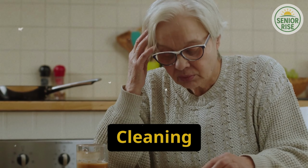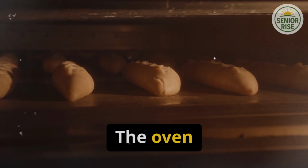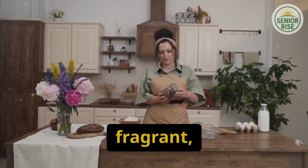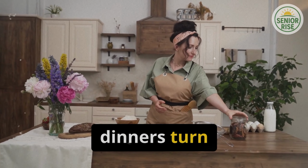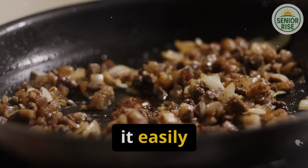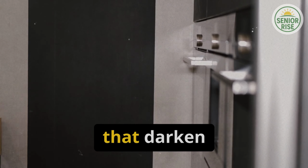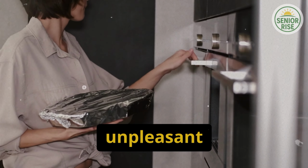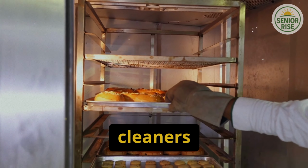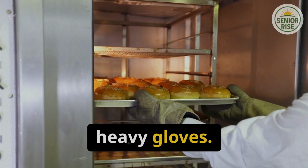14. Cleaning the oven, eliminating burnt smells and grease buildup. The oven is a beloved appliance where loaves rise, roasts become fragrant, and family dinners turn into special occasions. But for the same reason, it easily collects grease, burnt food particles, and layers of grime that darken and release unpleasant odors every time it's turned on. Many commercial oven cleaners have harsh fumes, sting the eyes, and require heavy gloves.